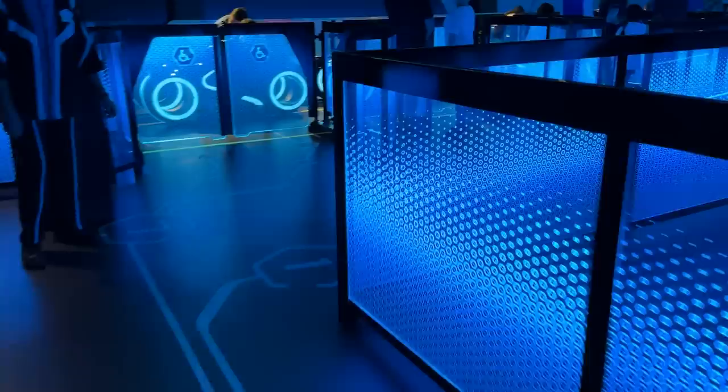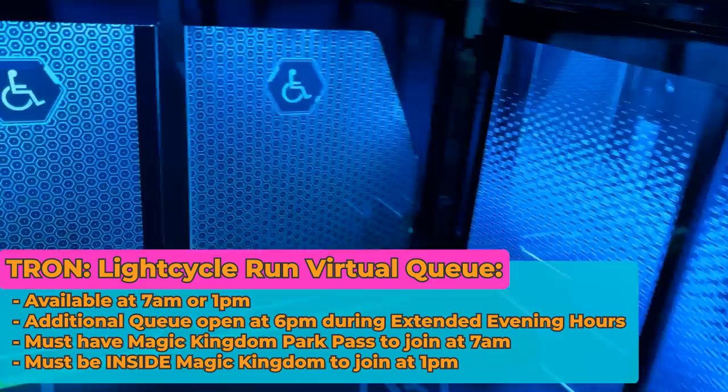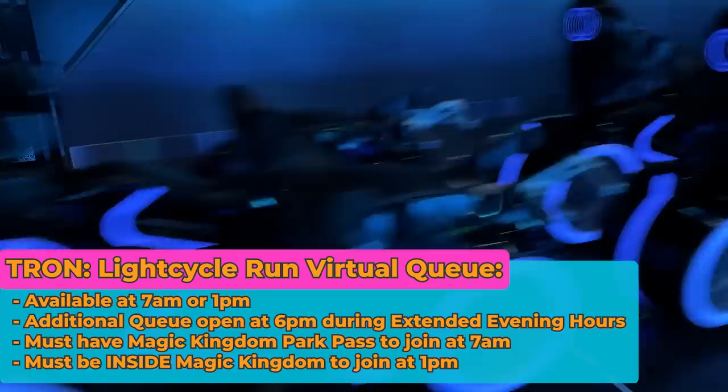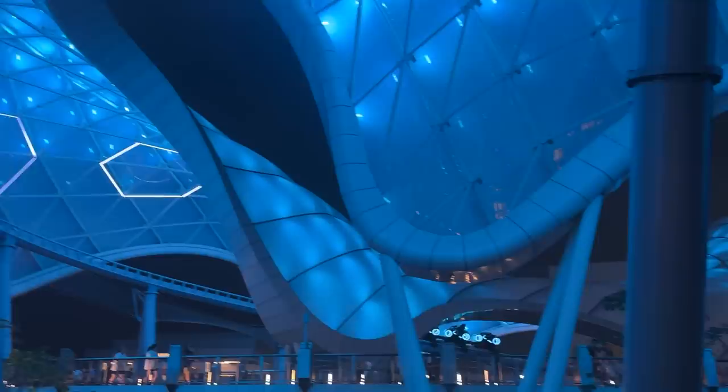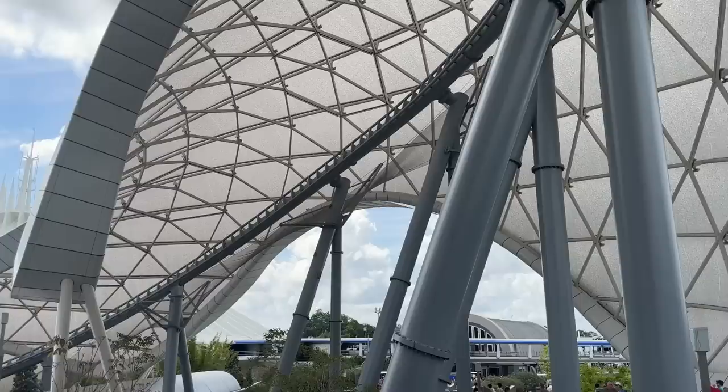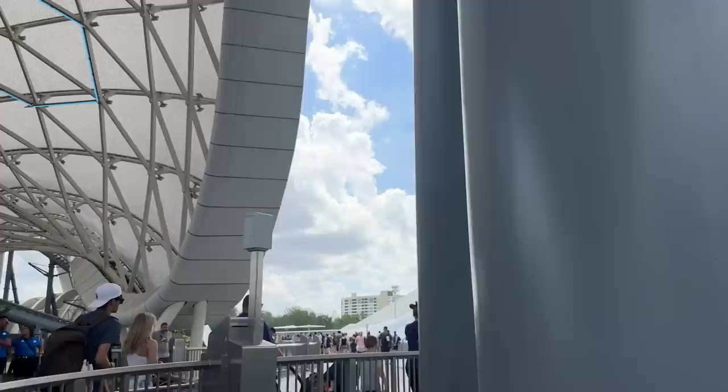The virtual queue is available to join at both 7 a.m. and 1 p.m. At 7 a.m., you must have a Magic Kingdom park reservation for anyone trying to join the queue, and at 1 p.m., you must be inside the park. The virtual queue fills up within seconds, so for your best shot of getting a spot, first of all, you can confirm your party an hour before the two different virtual queue spots open. So I would recommend logging in 15 minutes or so prior to the virtual queue drop, making sure that everybody that wants to ride the attraction is selected and confirmed.